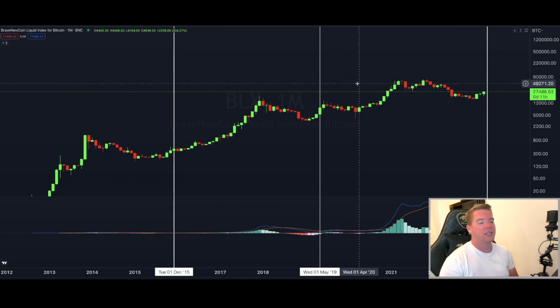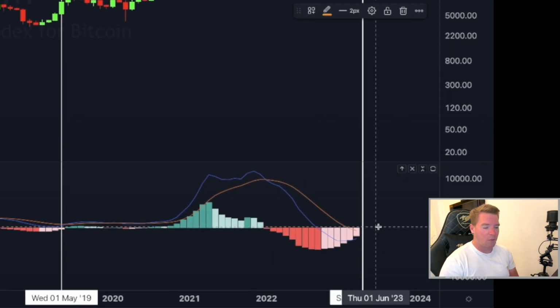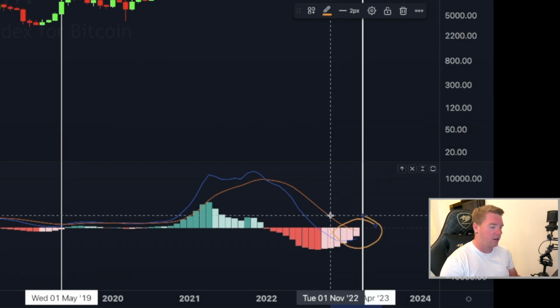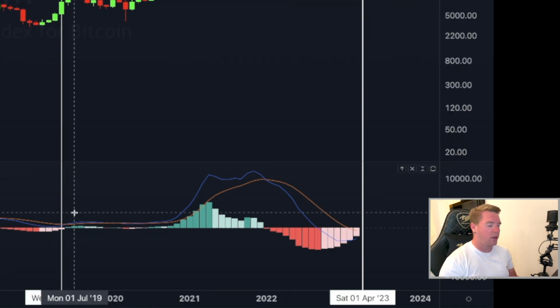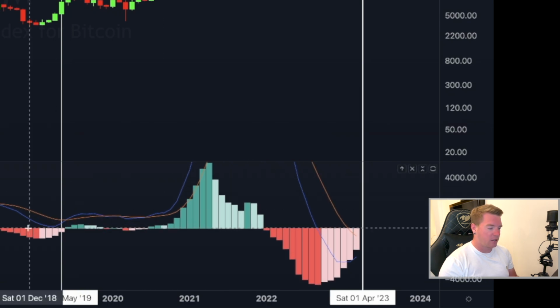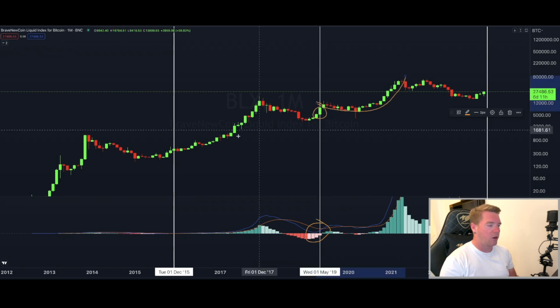So here is something that I also wanted to show you guys, because we get close to the monthly close. The MACD is about to get a bullish crossover here in the next month or the month after that. And every time we got a bullish crossover on the MACD, let me zoom in here a little bit, you can see we were about to start a big rally to the upside.